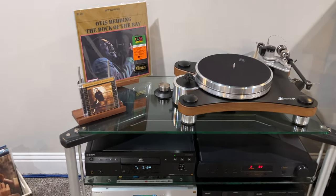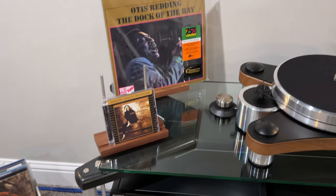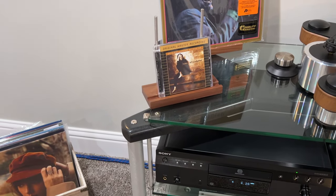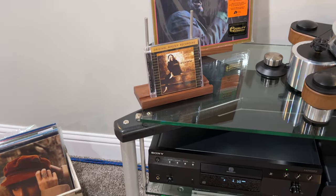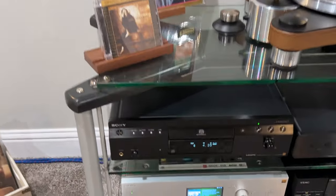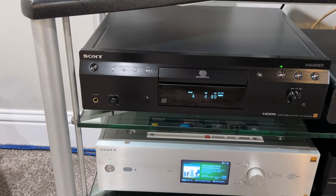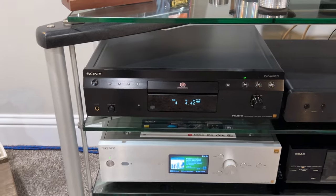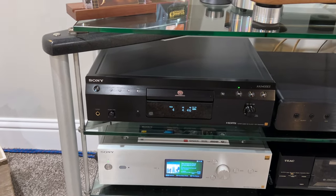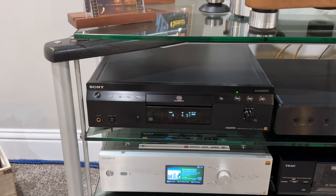Anyway, moving over here, by the way, Otis Redding, Dock of the Bay, we're gonna be doing a review on that relatively quickly. I've got to get that uploaded. What you're listening to in the background is Patricia Barber, Versailles, on original master recording, SACD. My SACD player, as you can see, is the Sony XA5400ES. It's probably the last CD player that I will buy. I think it sounds really, really good, in particular on Redbook CDs, and of course on SACDs.